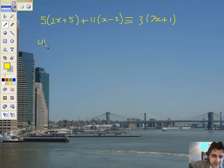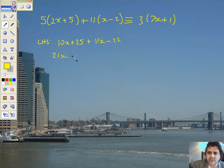Now let's do the left hand side. LHS is acceptable shorthand. Multiply out: 10x plus 25, plus 11x minus 22. Simplify that. I have got 21 x's, 25 take away 22 is plus 3.